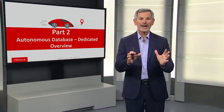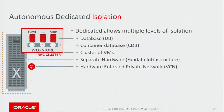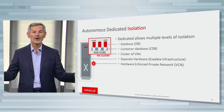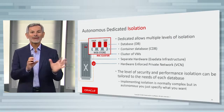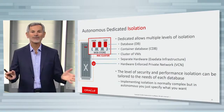Okay, let's focus a little bit on Autonomous Dedicated and how it provides isolation. So in Dedicated, we allow multiple levels of isolation. You can choose to create multiple databases to isolate workloads. You can choose to create multiple container databases to isolate workloads. You can choose to create separate clusters of virtual machines to isolate workloads. Or you can choose to put workloads in completely separate hardware with hardware-enforced private networks. The level of security and performance isolation can be tailored for the needs of each individual database.